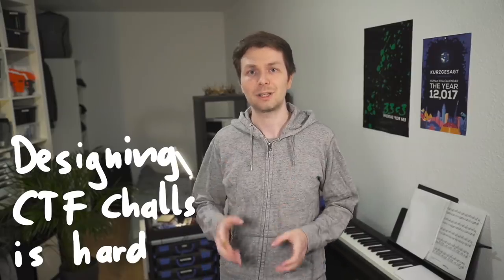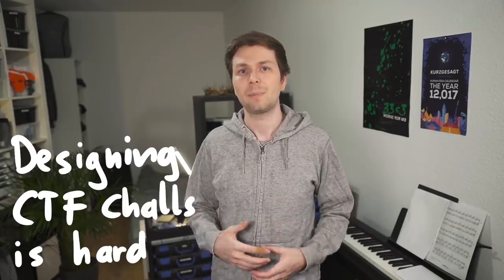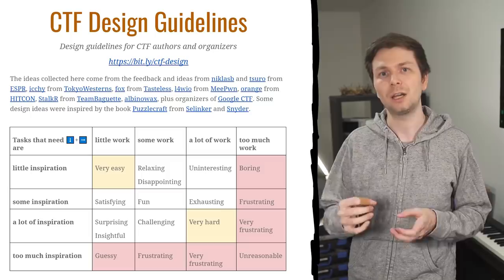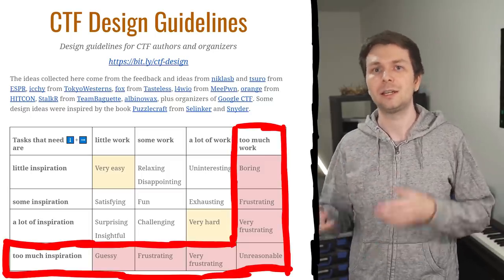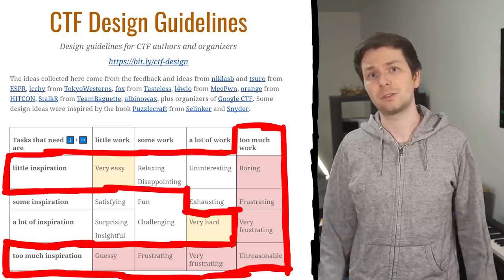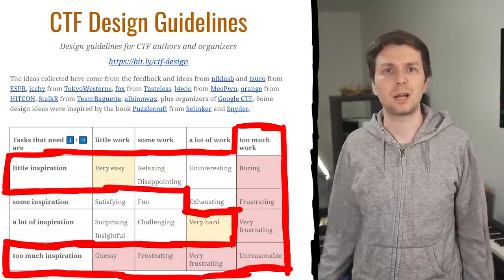Designing CTF challenges is hard, and unfortunately most people are bad at it. There's a table in this CTF guidelines document which shows how quickly a challenge can become bad if it's too much work or too esoteric. It's going to be frustrating. Or it's very easy, thus boring or uninteresting and disappointing. And so why bother playing CTFs if most challenges are bad?